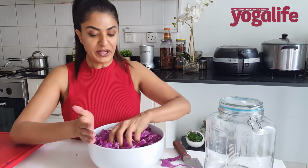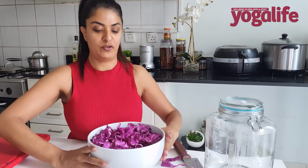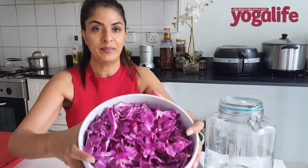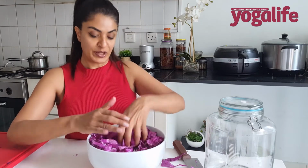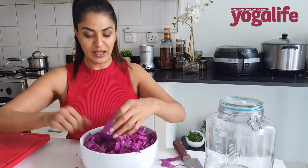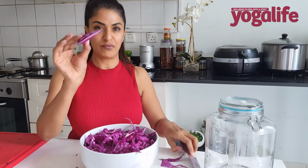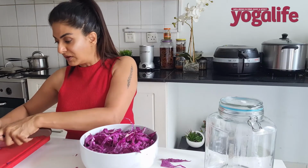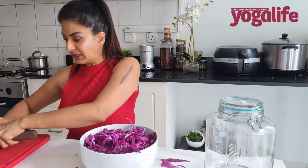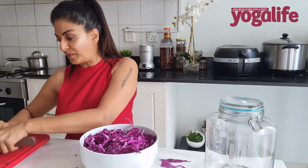You can see already a lot of water is being released where the salt is being absorbed. Can you see the shiny bits? That's where the salt is being absorbed and the water is being released. So you just carry on doing that for a good 10-15 minutes. Now that's a really big chunk, so I'm going to cut that further down because it's not going to absorb the salt easily. There you go. If you see any big chunks, just chop them down further.